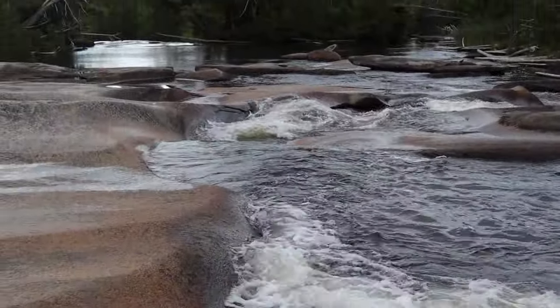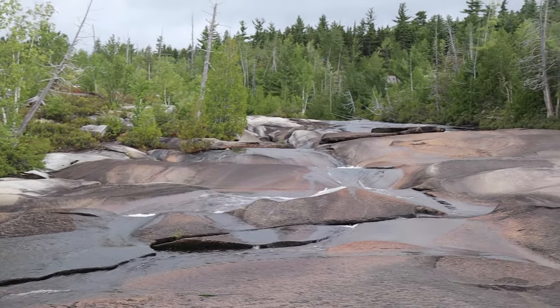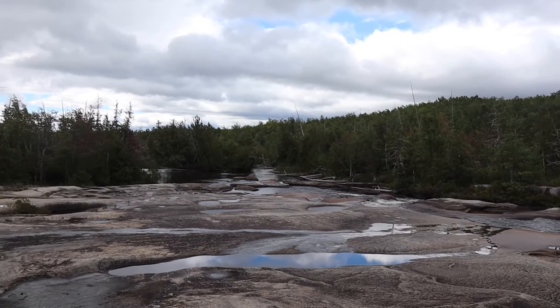Thankfully, that was about as easy to find as I expected. Came across a big granite slab, really cool terrain. Just big granite slabs, you know, not much is growing here. Some cedar, some low bush blueberries, lots of lichen, just a really cool area.